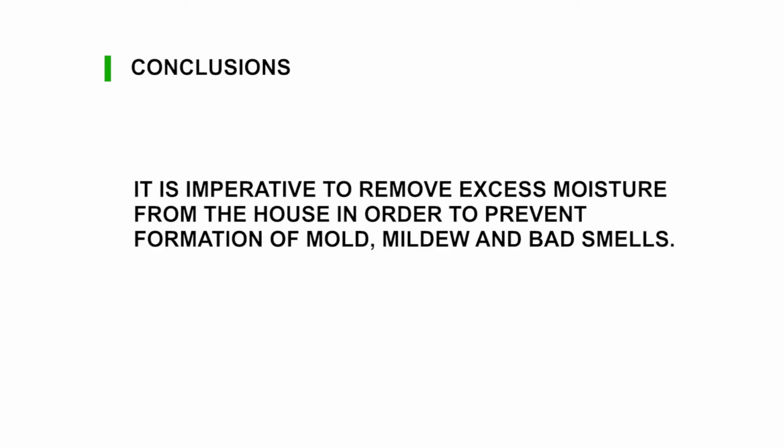Conclusions. It is imperative to remove excess moisture from the house in order to prevent the formation of mold, mildew, and bad smells.